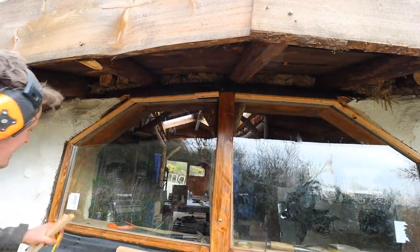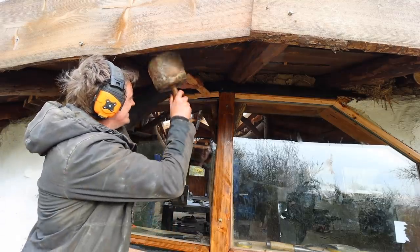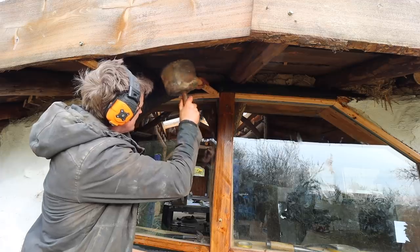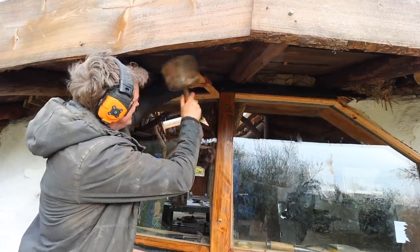Right, last piece going in. Really annoyingly, I didn't have a piece long enough, so I'm putting a little join in it. Oh, it's a tiny bit too tight. Oh, I've had enough of doing it for today anyway, so that'll do.